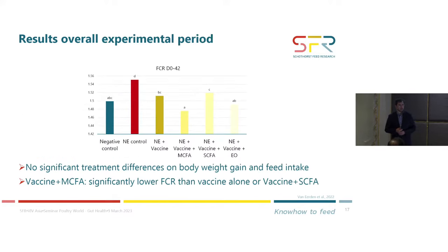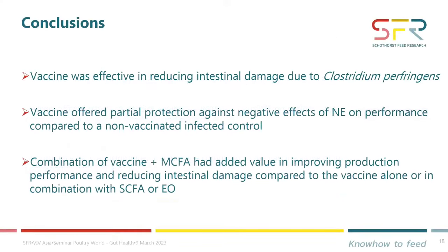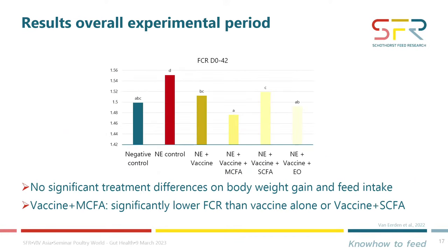If we look at the feed efficiency, if we look at the overall FCR, here the differences appear again. So again, we didn't observe differences in body weight or feed intake, but on FCR, again, the treatment with the vaccine and MCFAs had the lowest FCR compared to the treatments that were also vaccinated or vaccinated with short chain fatty acids.